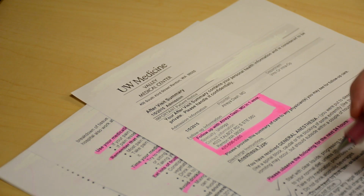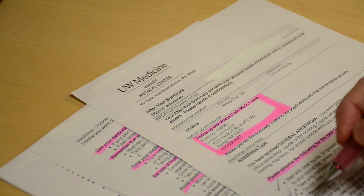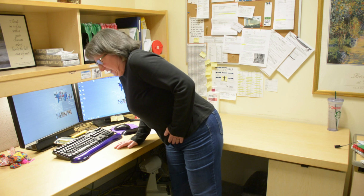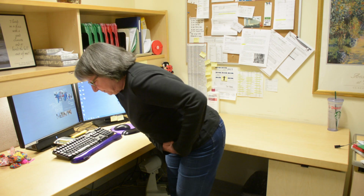If you cannot reach your physician and feel that your symptoms warrant a physician's attention, please go to the closest emergency room. Most patients are asked to see their surgeon for a follow-up visit. The front page of the after-visit summary provides you with follow-up information and a telephone number for your doctor. Please check this to see if you need to make a follow-up appointment.